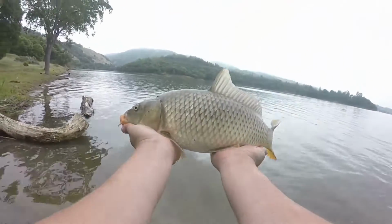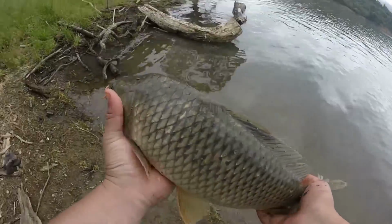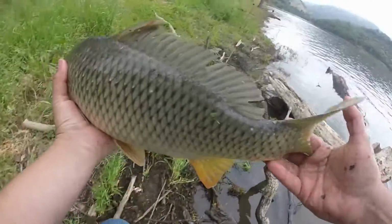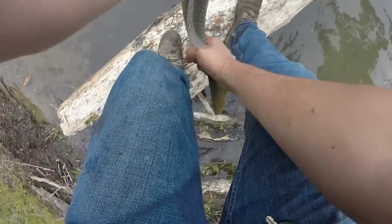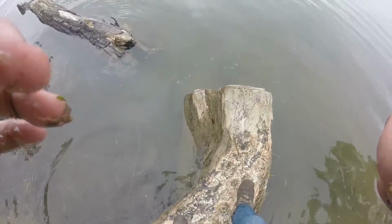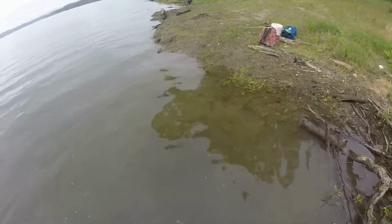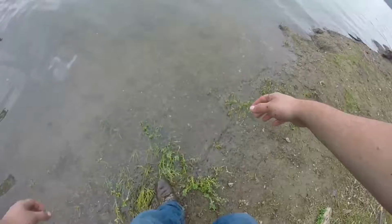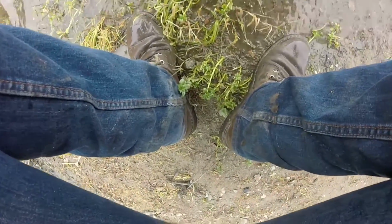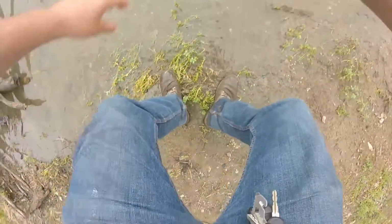They're just so powerful. Such a beautiful fish. We're gonna release this one over here so we can kinda watch it swim away. And he's gone. Beautiful, beautiful, beautiful. So, let me get that rigged back up. Throw them back out there. That other one was still getting hits. So, see if we can get any more.